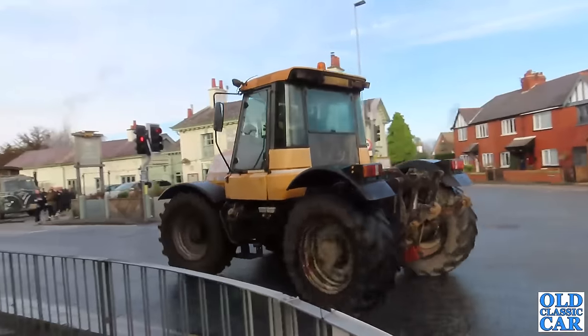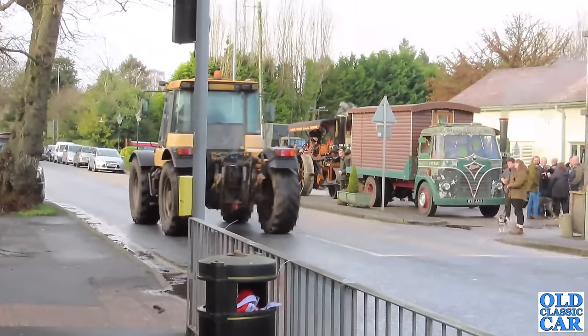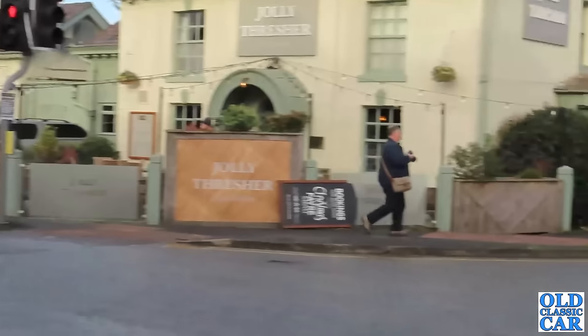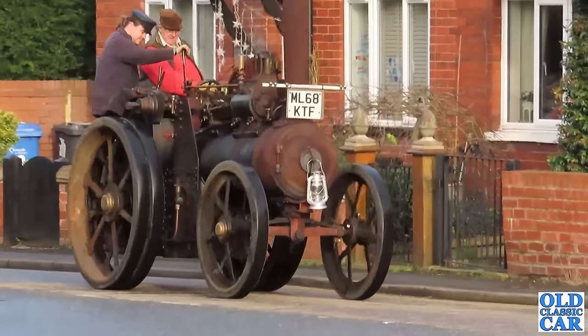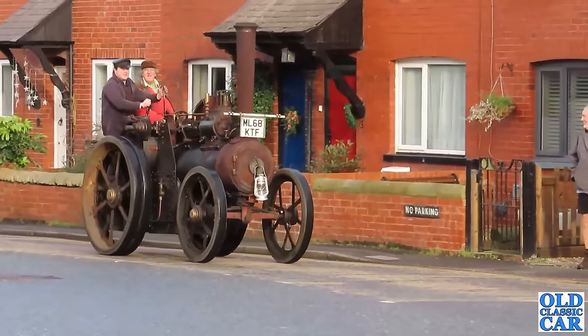That's quite groovy as well, a JCB Fast Track on an M registration. Roller or traction engine. It's a very, very small traction engine. 2018 plate. Wow, look at that. That's great, isn't it? What a little cracker that is.